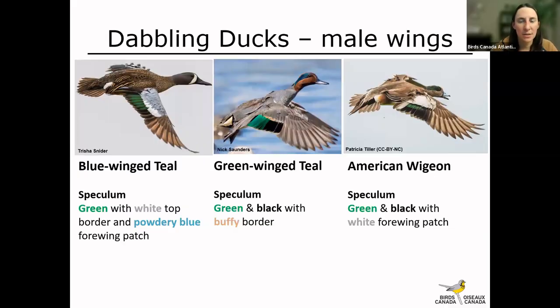And then we have three ducks that have green speculums, other than the pintail, I guess, and the blue-winged teal has that big powdery blue forewing patch, which is really helpful if you can take a look at that. The green-winged teal has green and black beside each other with buffy on the top and bottom. And then the American widgeon has a green and black speculum with that really nice white forewing patch.